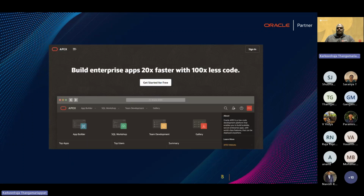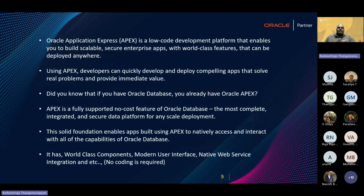And this is the tagline: build enterprise applications 20 times faster with 100 times less code. It's not no code, okay? It's low code. Low code in the sense that there are plenty of inbuilt native components available. You may use them, but if you still want to do some customization, you can go with HTML, CSS, and simple JavaScript to make it happen.